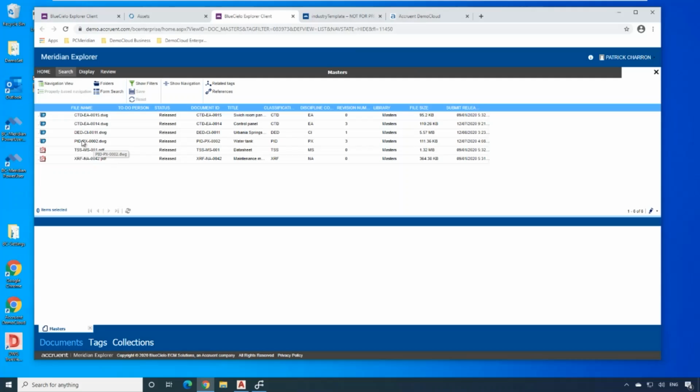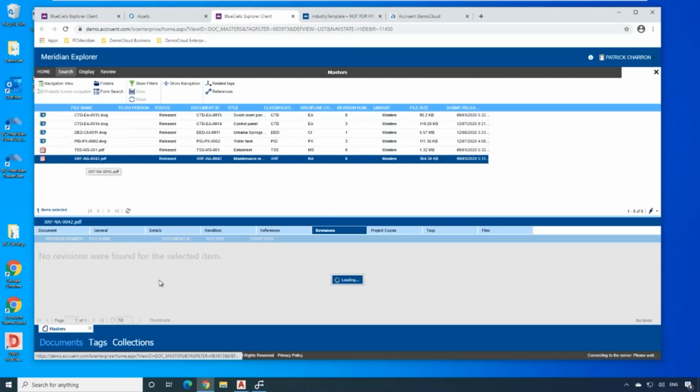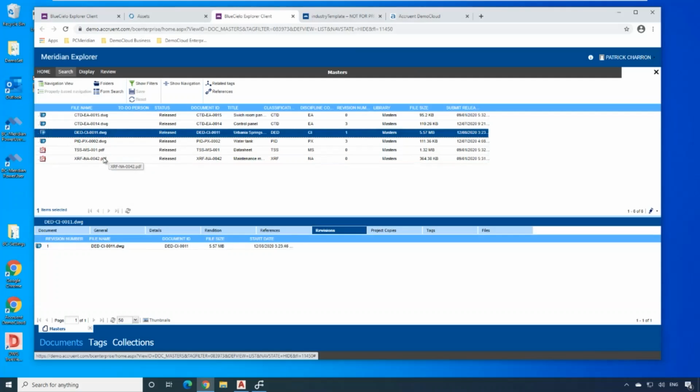So as Patrick, this maintenance technician, I'm going to look at the actual document. I'm going to click on this one, see it's a PDF. It might be a manual for that maintenance. It might be anything else. I'm going to click on that DECCI because that's a design drawing, and that seems to be the actual document, because based on the title, it's the Urbania string project right here. That's what I'm looking for.